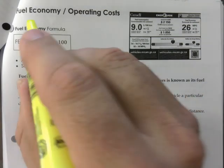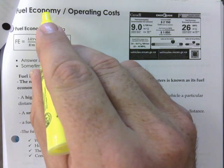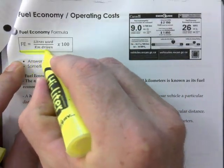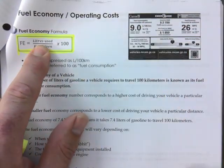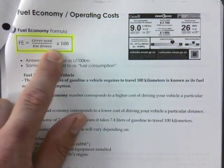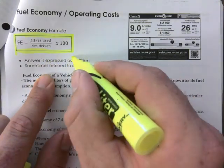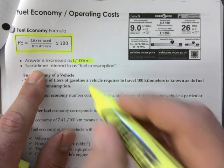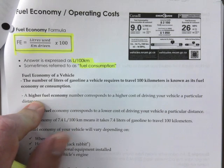And here it is. Fuel economy / operating costs. We're going to focus on fuel economy today. This formula is on your study sheet, but fuel economy is found by going liters used divided by kilometers driven times 100, right? The answer is in liters per 100 kilometers, sometimes referred to as the fuel consumption or fuel economy, same thing.